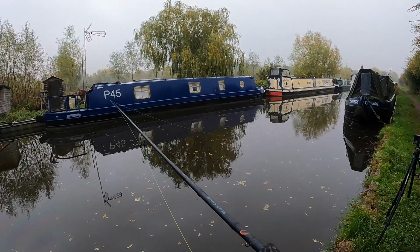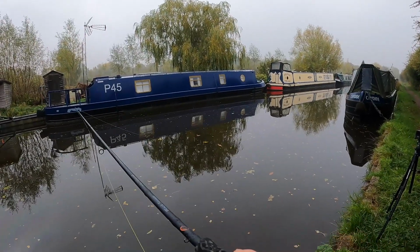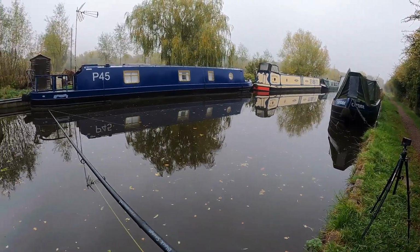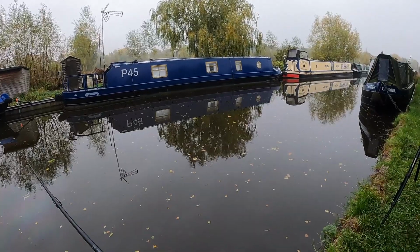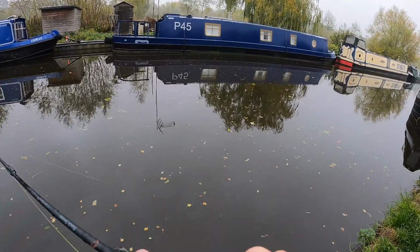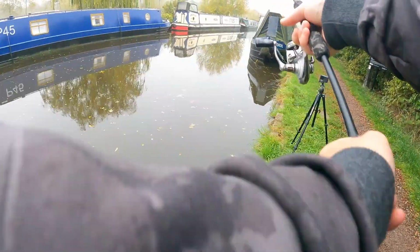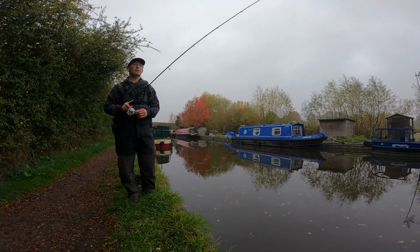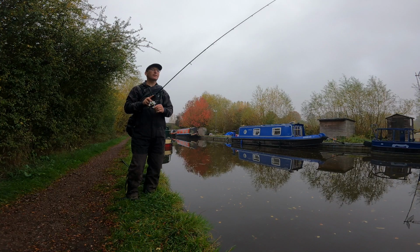Again. I could have fished this on a Ned rig as well. I still can. But that cheb rig's just nice and versatile. We definitely had a little tap around there. Draw it along the side of this boat again. Oh, there we go. Oh, that was a bite. Oh, he came off. That was a little fish, little perch. It was on. It wasn't very big.